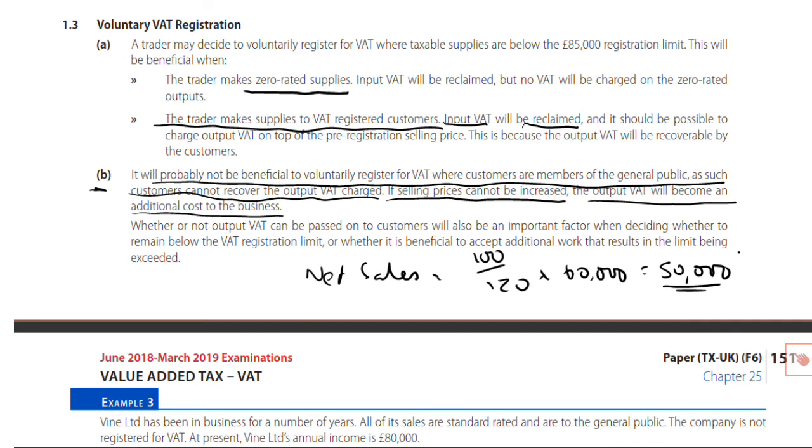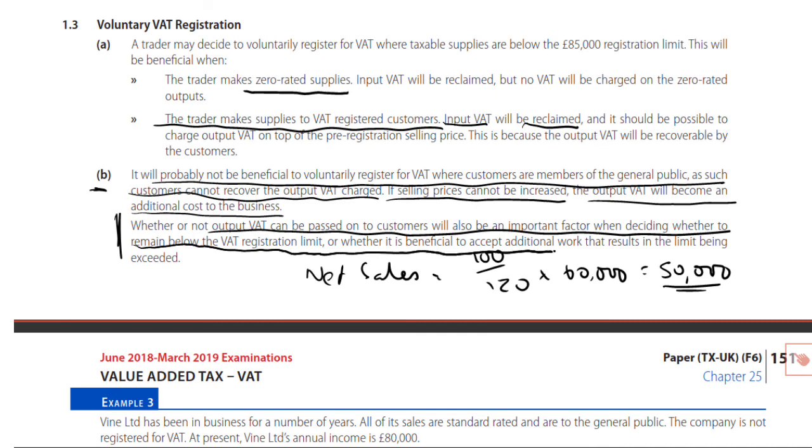So in relation to a little decision-making exercise that the examiner could put your way, and will be illustrated in the forthcoming example 3, let's just have a little look at this note here. Whether or not output VAT can be passed on to customers will also be an important factor in deciding whether to remain below the VAT registration limit, or whether it is indeed beneficial to accept additional work that results in the limit being exceeded. Now, you think, of course, that the more sales, the better. But not, of course, if it means that we're going to lose 21/20ths of those sales revenues figures.